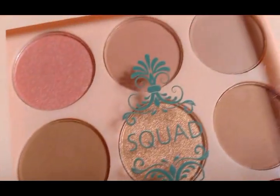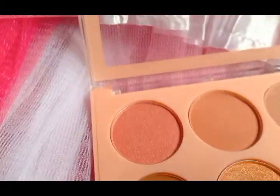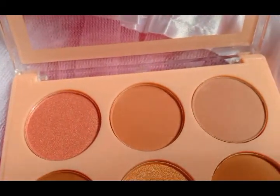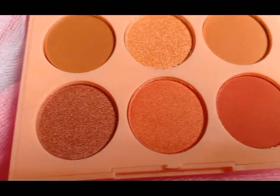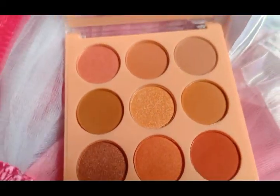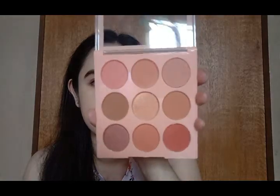Okay, so done with the eyebrows. Next is we're going to use the Squad Cosmetics Peach Squad Eyeshadow Palette. Very nice yung mga shades niya. Before we start doing our eyeshadow, mag-swatch lang ako for you guys. So, first row muna.